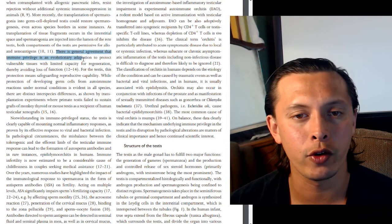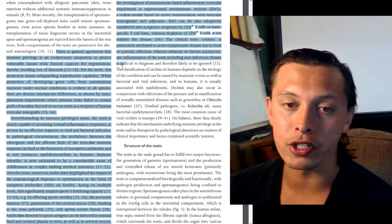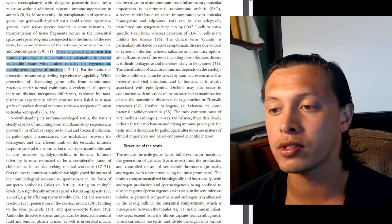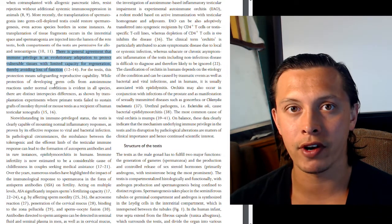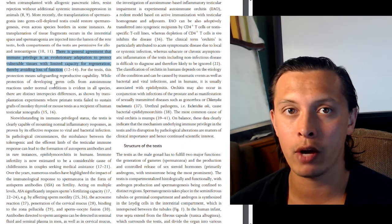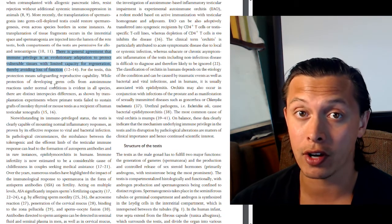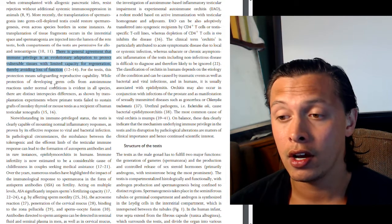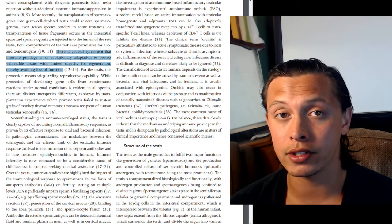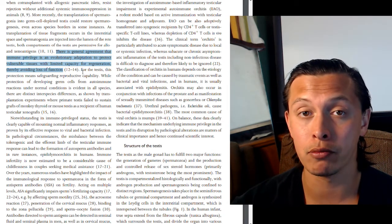So there is general agreement that immune privilege is an evolutionary adaptation to protect vulnerable tissues with limited capacity for regeneration, therefore avoiding loss of function. So this is what I was saying before, is that the immune system is very caustic. The immune system is very damaging. So especially for cells that do not recover easily, such as your nerve cells, the cells within your eyes, or your testicular cells, since they do not recover easily, it is important to protect those locations from the immune system itself. And that is the presumed model right now.